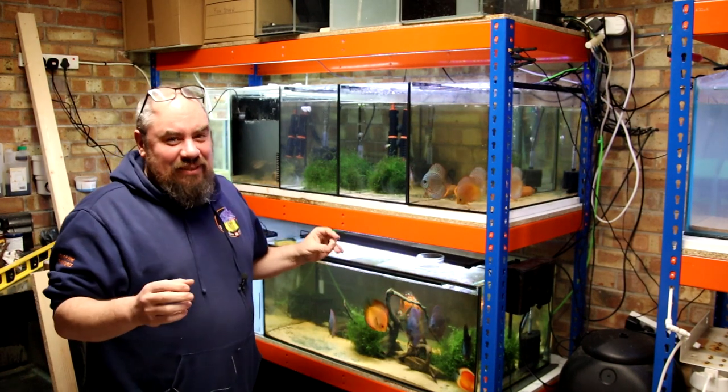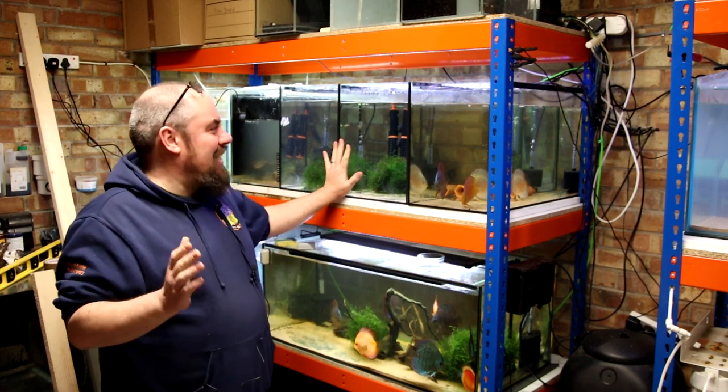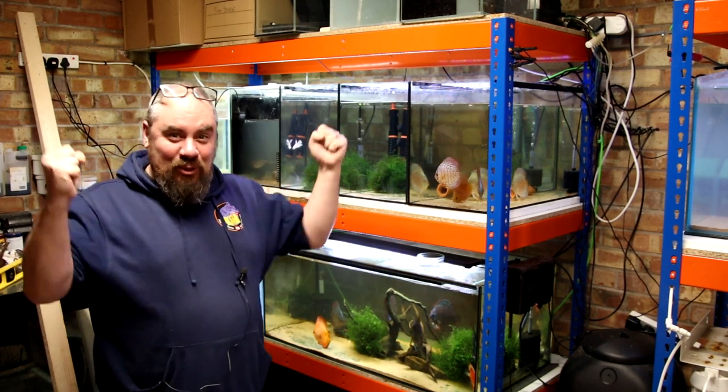So really excited to have at least got a few tanks started in the fish room. They're not all going to stay here. These are just the tanks that I had running and ready and set up. So we'll be moving things around in the coming days and weeks. But for now, more fish, more joy.